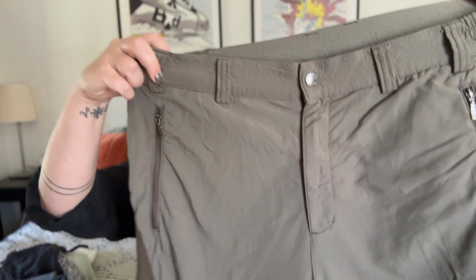Next up, I grabbed these. I didn't know the brand, but I recognized kind of what I was looking at. The brand is called Aigle, A-I-G-L-E. Should get a tag there. And these are trekking pants. The construction is really nice. It's got these stretch panels in the side, lots of zip pockets everywhere.